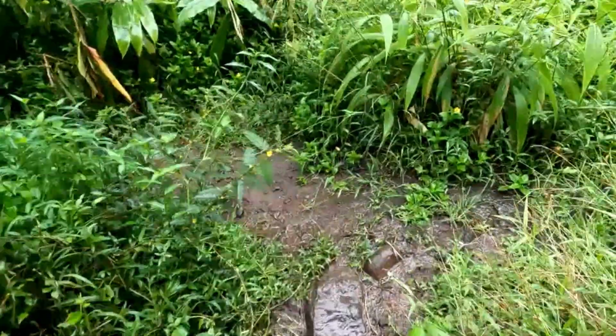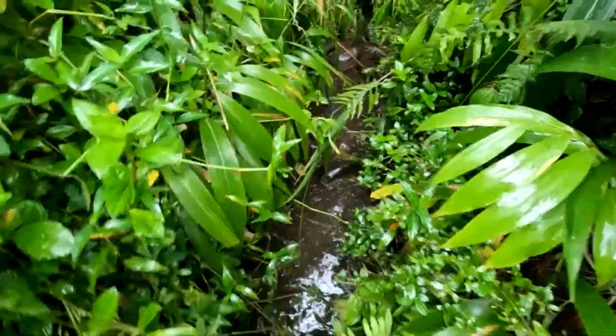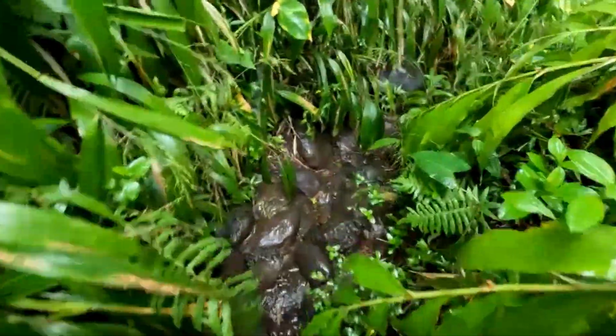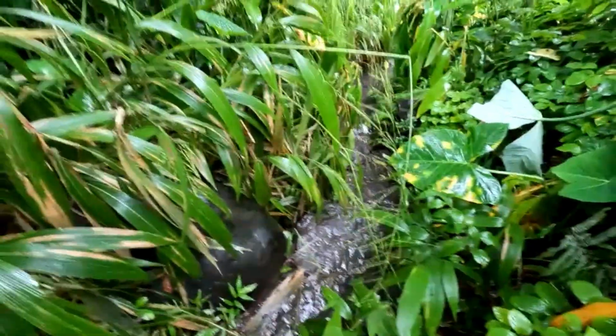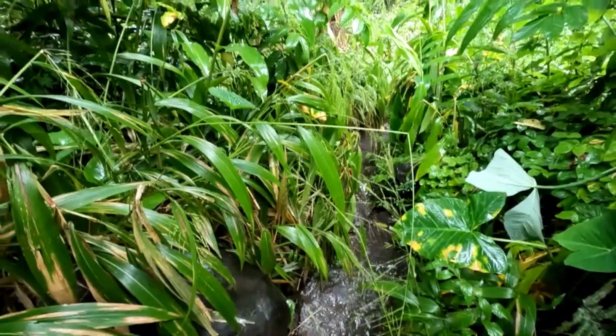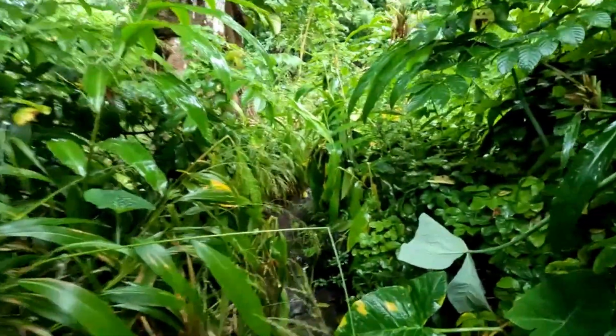Okay, so this is the entrance down to Ching's Pond. There's no snakes in Hawaii. Whoa, this is so cool. Residents only, no visitors. Toxic sunscreen. What do you mean? Oh, nobody with toxic sunscreen. Yeah, I don't have any sunscreen on.